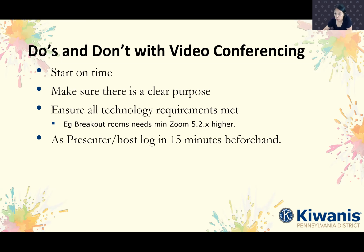As a presenter or a host, you want to make sure you're logged in at least 15 minutes beforehand, just to ensure there's no technical issues, that you can share your slides. We did this often. Matt and I are probably logged in like 15 minutes before, and we keep people in the waiting room until we're ready. This just makes sure that we can have all our technical issues handled. So that's something we recommend for your club as well, because you want to present that best foot forward when you have especially guests and new prospects.